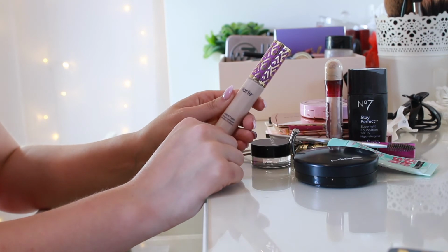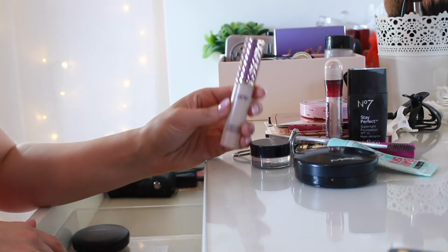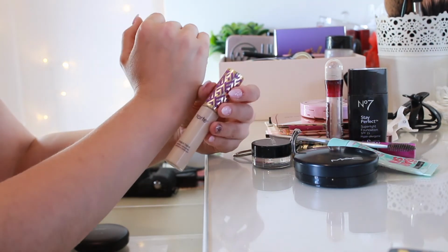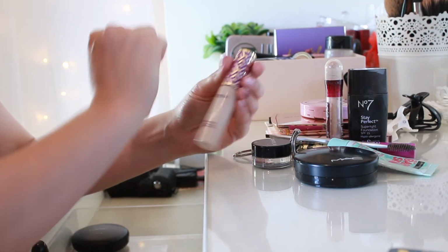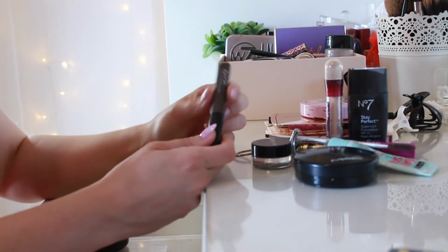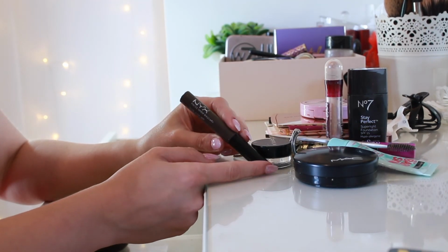For concealer, I've got the Tarte Shape Tape in the shade Fair, which is really fair, as you can tell, compared to my skin, and I'm really fair anyway. I'm going to put this away because I don't really use concealer on the daily. Normally my glasses cover that up anyway.